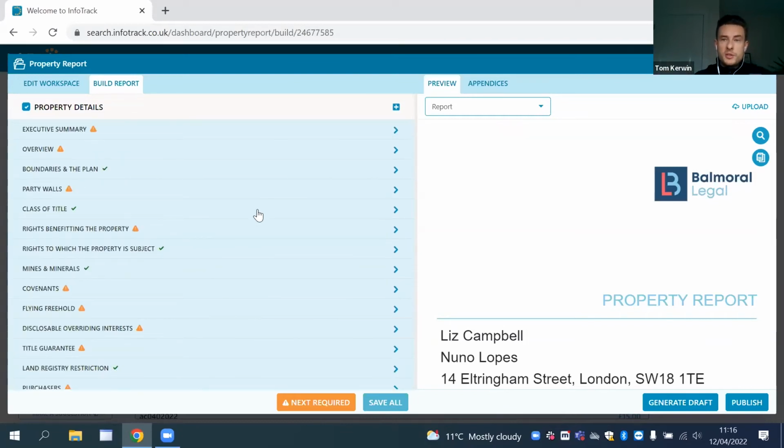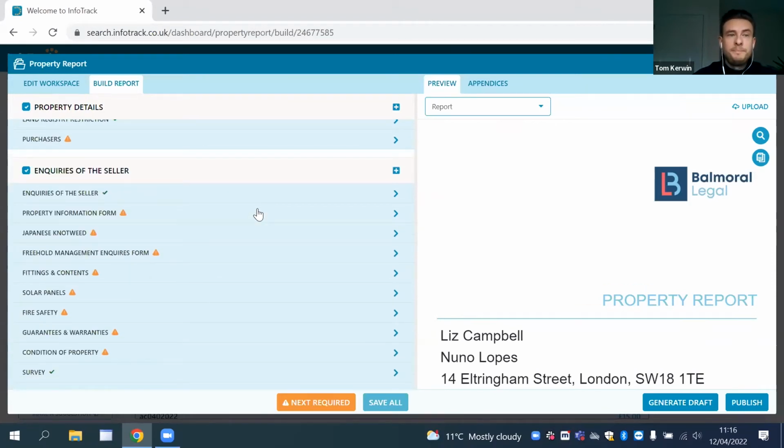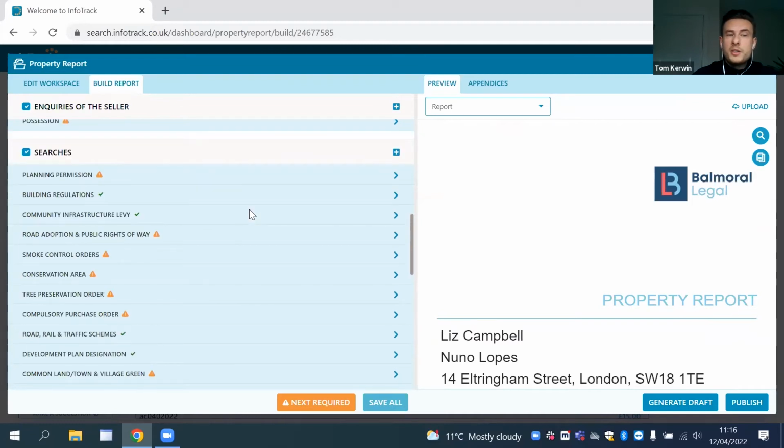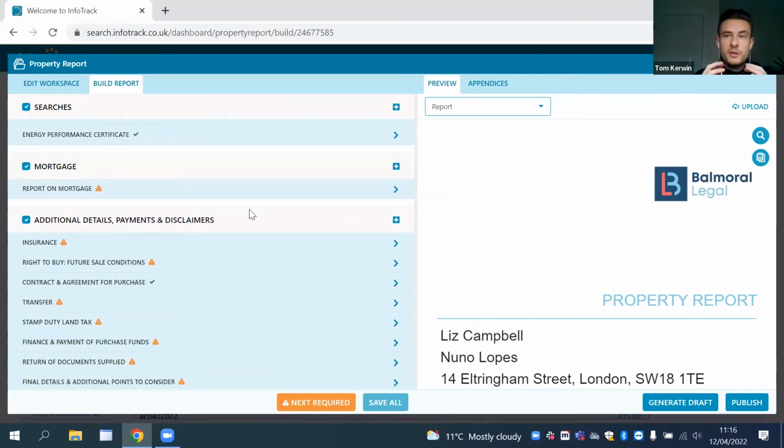So you've got your first section to report on the title. We then give you a second section for inquiries of the seller, a third section for your reporting on searches, a fourth section for a mortgage report, and a fifth section for additional details, payments and disclaimers for you to wrap a report on title up. Just as we might get asked the question at the end, if this was a leasehold property, you would have a sixth section to simply report on the lease. So you would have your lease on the right-hand side, you would come in, upload your lease into the workspace, you'd have it visible on the screen, and you can easily report on that lease on the left-hand side as well.